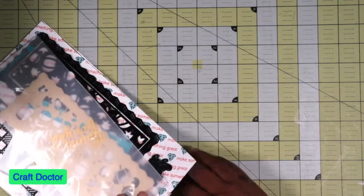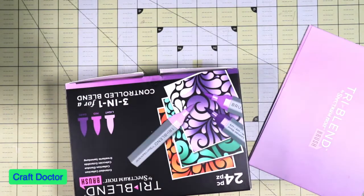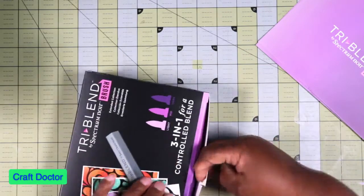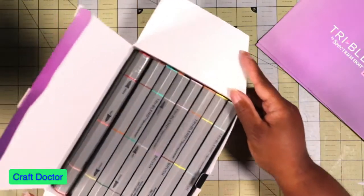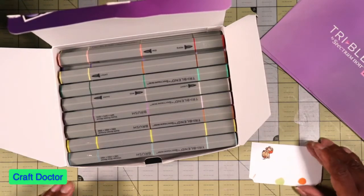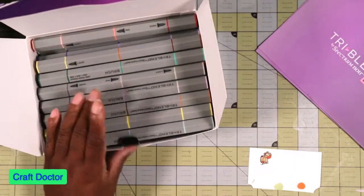Okay, so that's that. And then, of course, you know I have full set syndrome. It's a curse. So, of course, I got these tri-blend markers. Everybody who was in the auto ship got these, but I just wasn't going to do it. I said, I'll just wait till they come so I can buy them all. And then when they brought them out, they didn't bring them all out at the same time. They brought the first pack. And now, finally, a year later-ish, they got the second pack.